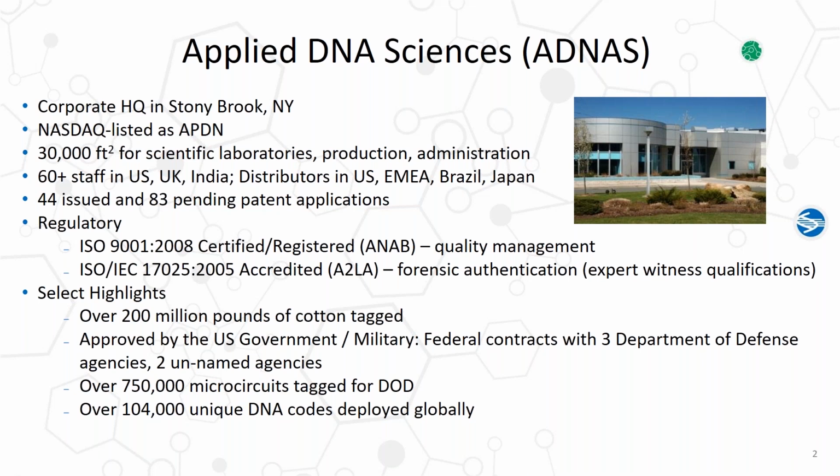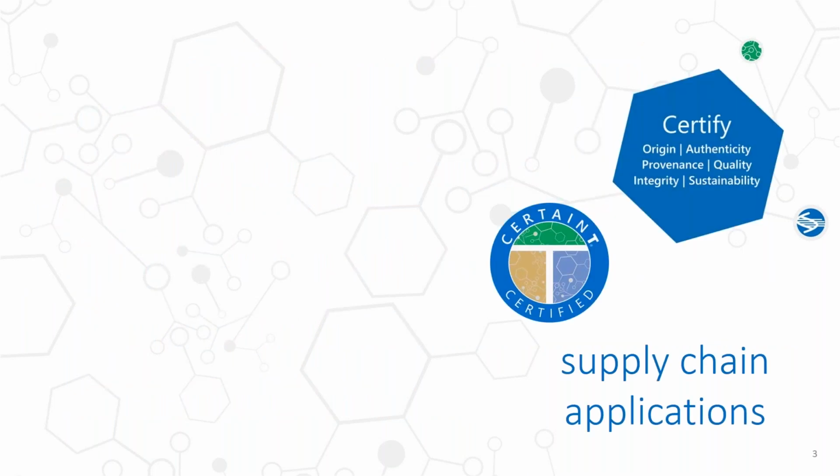Just to give you a high-level view of some of the accomplishments we've had over the years, particularly in supply chains. We've tagged over 200 million pounds of cotton. We were approved by the United States government and military federal contracts with 3 Department of Defense agencies and a couple of unnamed agencies we can't share with you. We've tagged over 750,000 microcircuits, and we've deployed over 104,000 DNA codes globally. To help you understand the applications and where they apply, they apply in a lot of industries, everywhere from personal care, textiles, pharmaceuticals, military, of course. The one thing in common is they're all complex supply chains, and they all have a need for assuring that everything from cradle to grave was as originally specified.